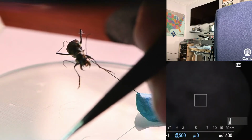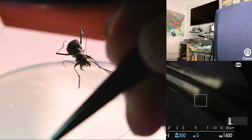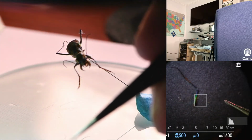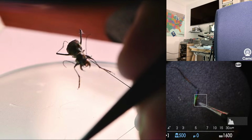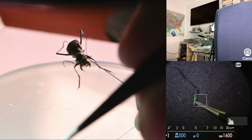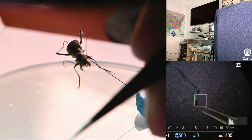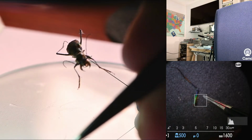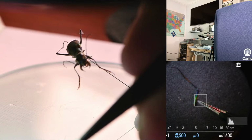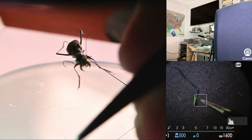Now, a couple of important things. Let me see if I can show you that a little bit better. Maybe if we zoom out again. Right. A couple of important things of note. This is a hairy section of the extremity, and we don't want to do anything to disrupt the pattern of the hairs because it will stick out like a sore thumb. So when we're grabbing and when we're applying glue, we stay away from the hairs.